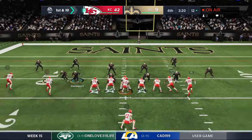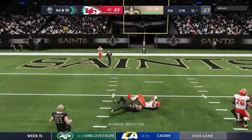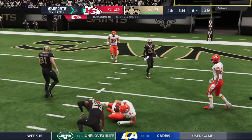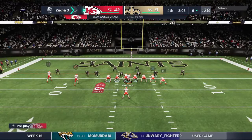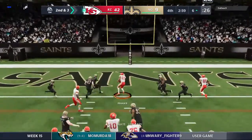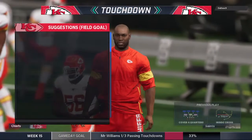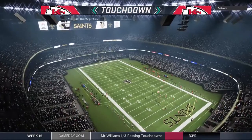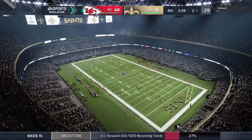An 11-yard pickup, and it's enough for a Chiefs first down. This will be caught at about the 6. And he's going to be brought down just shy of the 5 at the 6. From the 6 now on 2nd and 3. And give him another 6. It's caught for a touchdown, and the blowout continues. O.J. Howard. Touchdown. A nice throw there by the second-year quarterback.